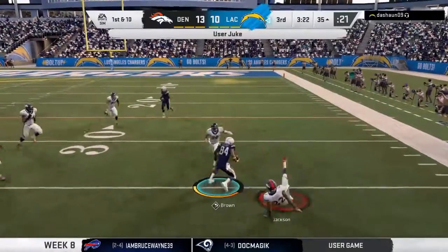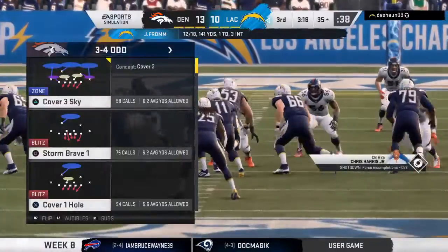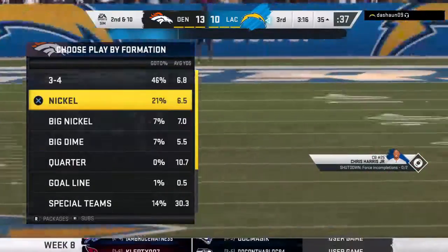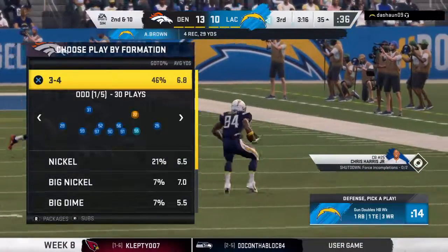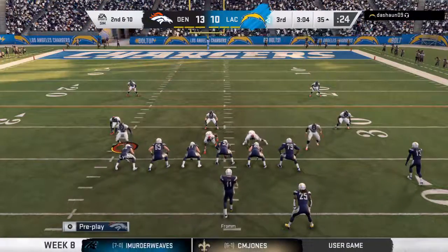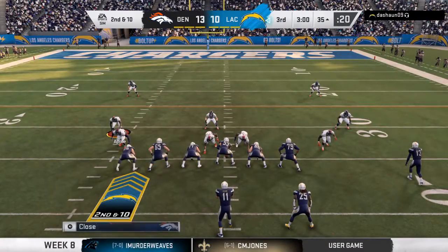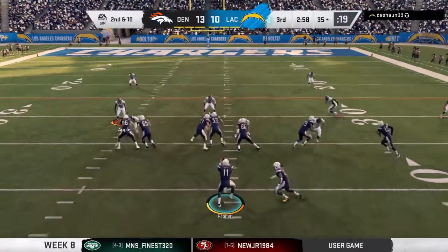It's complete to Brown, right side. No gain there on the completion, 2nd and 10. Well, that was a simple throw and catch, but even with that completion, 0 yards gained, so they're behind schedule on down and distance. I think they were hoping to get it to him. He could make a man or two miss, but that window closed quickly.